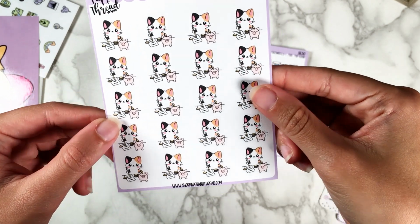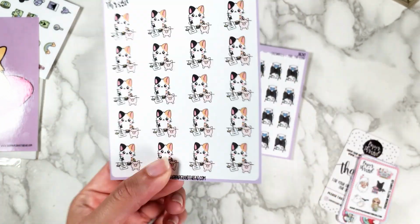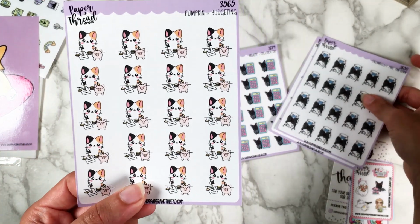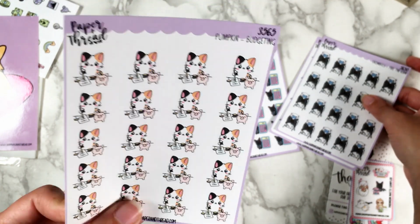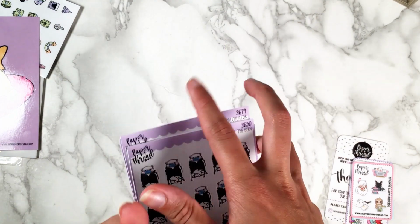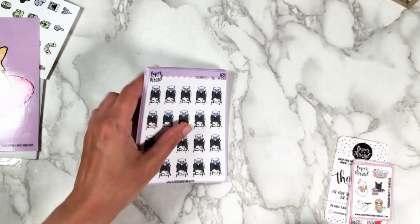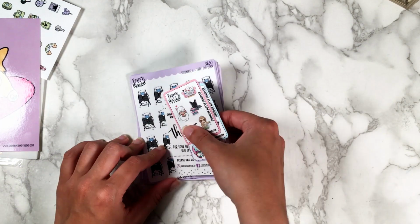But yeah, just another budgeting sticker. Another one I'm gonna throw into my work rotation just so that I have more ways to mark work. But yeah, there's little Pumpkin the Calico Cat doing budgeting. I love Pumpkin as a character. I want to get all the characters doing all the activities, but that's gonna add up real fast. But for now, that is what I got.